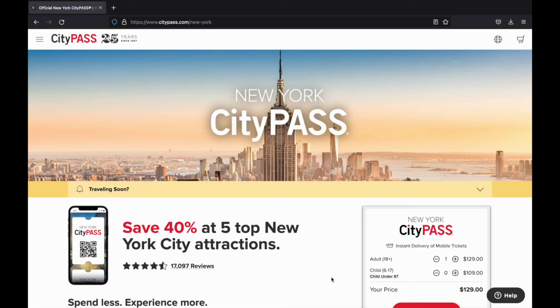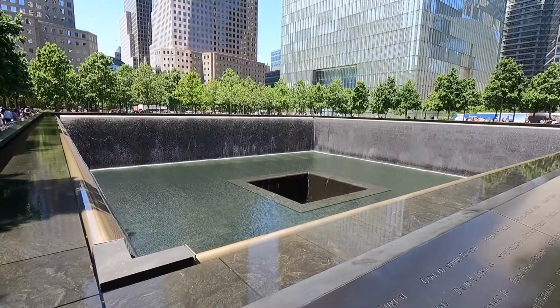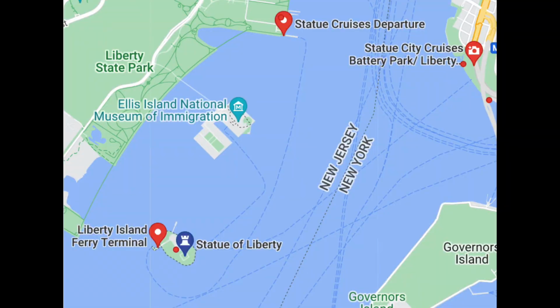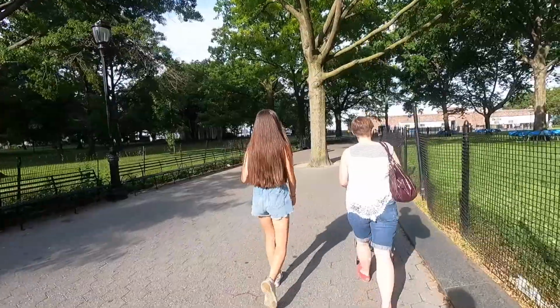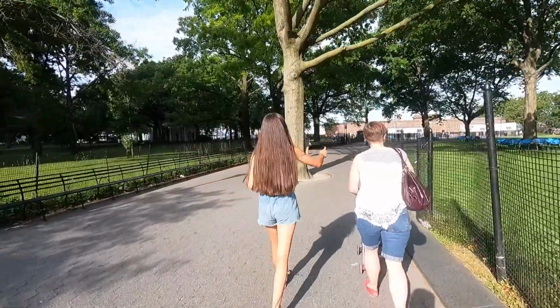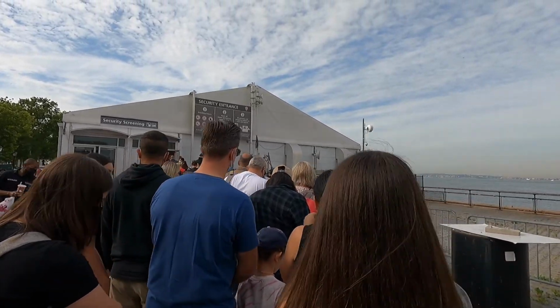We got our tickets from the New York CityPass. You're able to save 40%, and this pass includes 5 of the more popular attractions in New York City. You can catch the ferry at Liberty State Park in Jersey City, New Jersey, or in New York at Battery Park. We got there by taking the South Ferry subway, and from there it was a 10-minute walk to Battery Park. And just note, there is security screening, very similar to the airport.